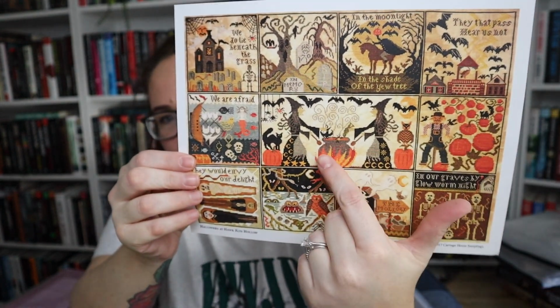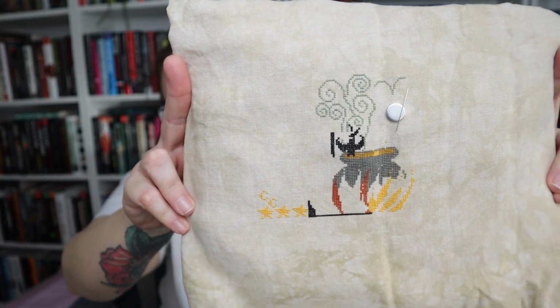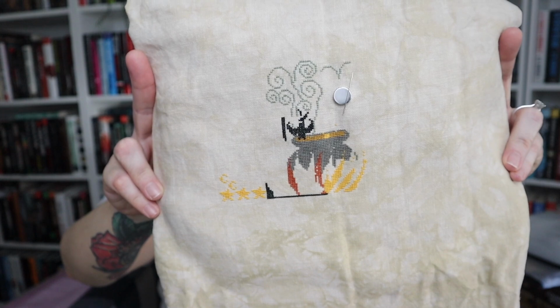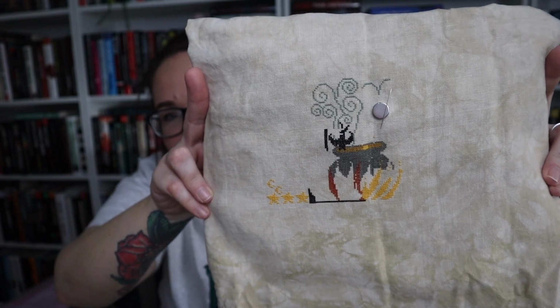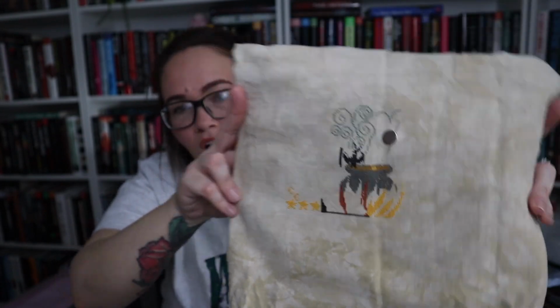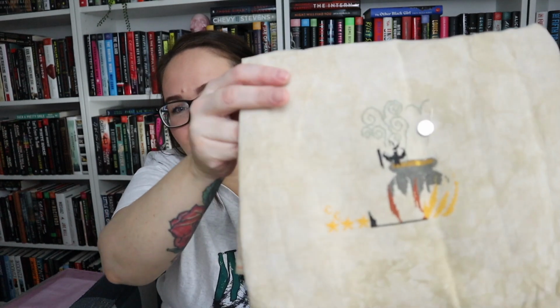I started in the middle right here with these 2 witches, and they are boiling a bat and a frog. And here is the progress that I made. I am stitching this on 40 count Heartland linen by Picture This Plus. It doesn't look like I got a lot done because the stitches are so small, but you guys, this is a lot of stitching, and I cannot wait to get this one going. I want to make really good progress on this one because I love it.